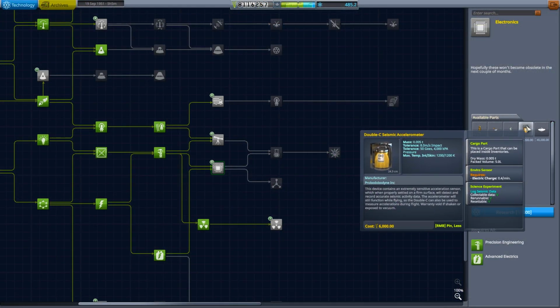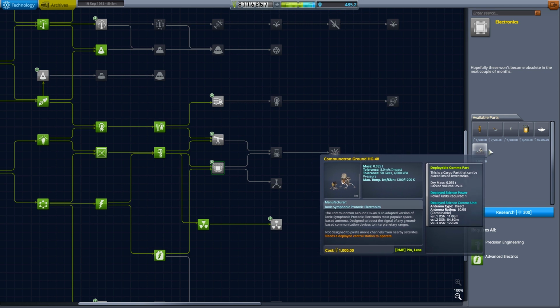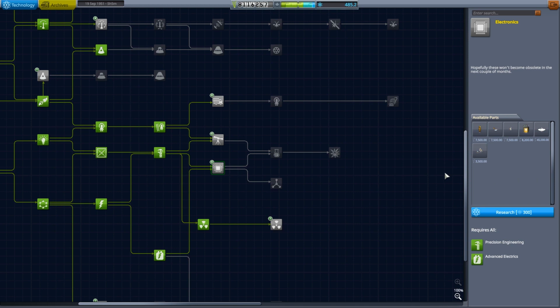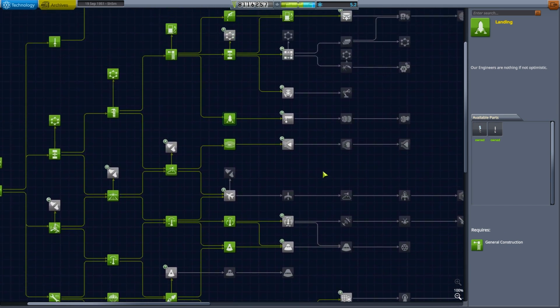We get a double C seismic accelerator, which gives us a new science experiment, which is nice. We get the RA15 relay, which is a relay for 90G. We also get the communitron thing for the ground, which is good if we're going to start sending crew to surfaces and putting things down. So that sort of gives us a range of everything. So we're going to take that. That's 300. Let's go for the flight control. Let's go for the landing. That's the sensible options. That's what we're going to do.